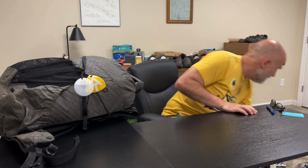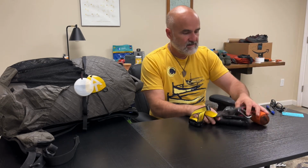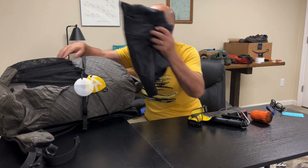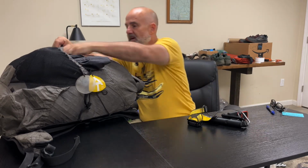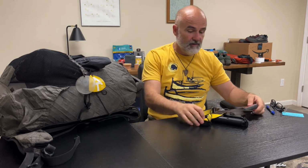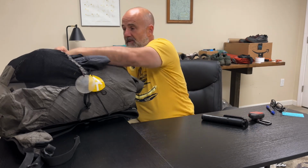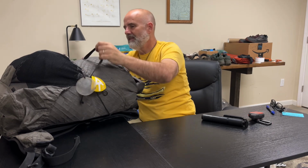I would have these items next, which they stayed in. I had my jacket here. My bug net stayed there, although I didn't use it. At the end, I kept this out just because we were getting up so early. But for the most part, it stayed in my electronics bag.